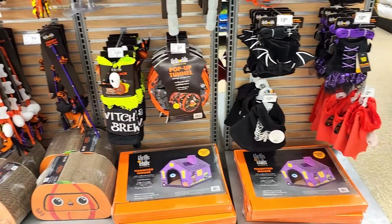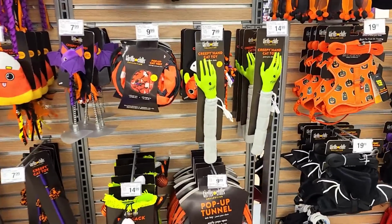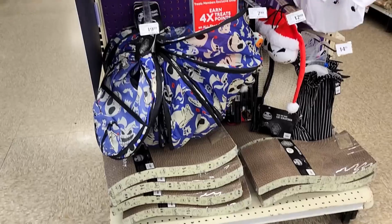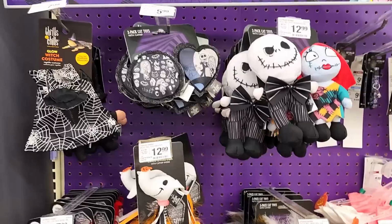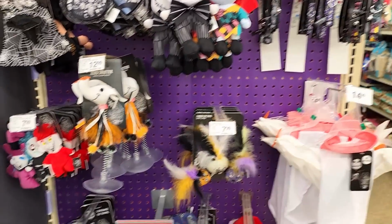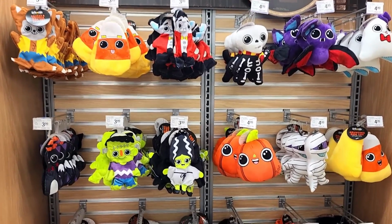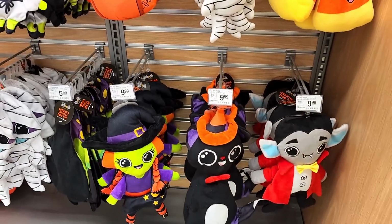Okay, at PetSmart, I saw this little end cap of kitty cat things, and it was very cute. It did feel very repetitive from last year, though. I thought about getting the hand, but not for $8. We saw a Nightmare Before Christmas end cap, which was a mix of cat and dog things. They had no aquarium pieces out this year, which I was looking for. Here's an end cap of dog toys. I did see the gerbil stuff, but not the aquarium stuff for some reason.